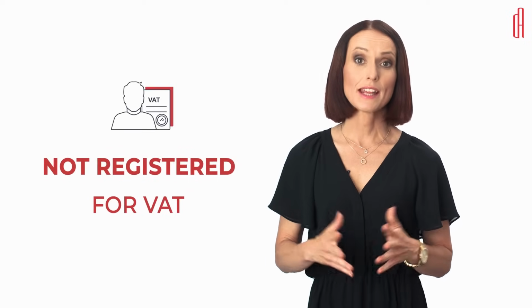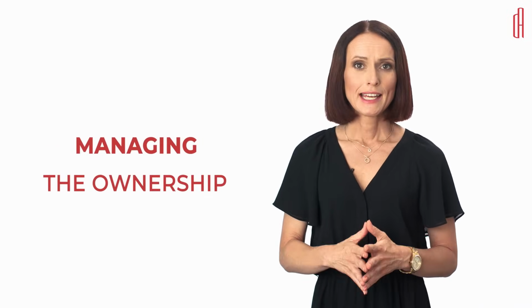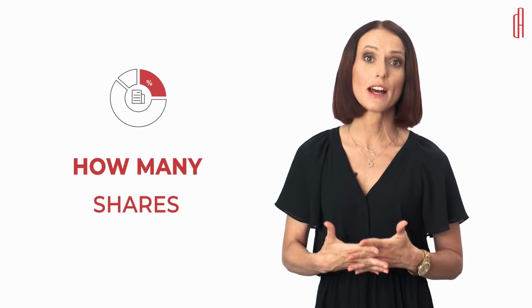Usually, a holding company is not registered for VAT, and there are really no other activities than just managing the ownership of other companies. It is not relevant how many shares the holding company owns in other companies in order to be considered a holding company, but tax rules will differ greatly depending on how many shares a holding company owns.